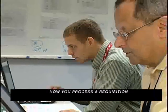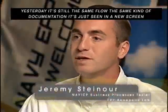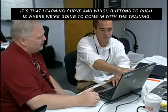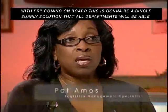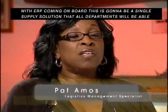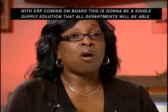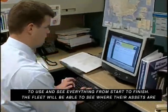How you process a requisition yesterday, it's still the same flow, the same kind of documentation. It's just seeing it in a new screen, and it's that learning curve, and which buttons to push is where we're going to come in with the training. With ERP coming on board, this is going to be a single supply solution that all departments will be able to use and see everything from start to finish.